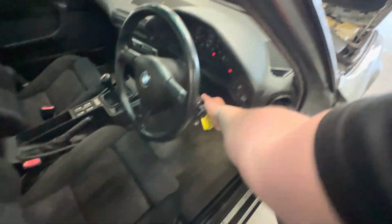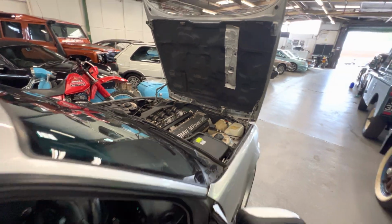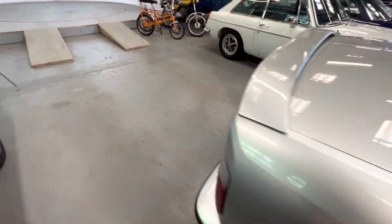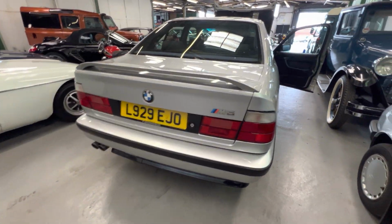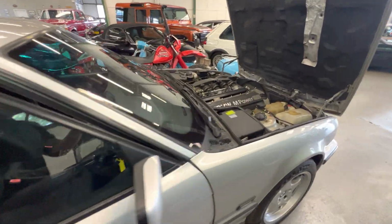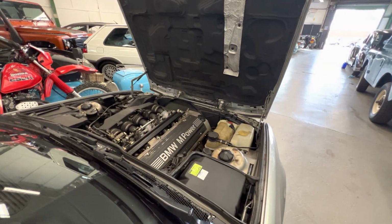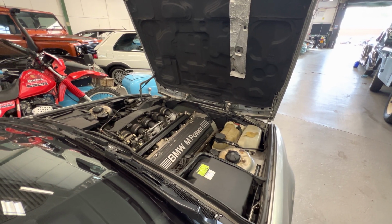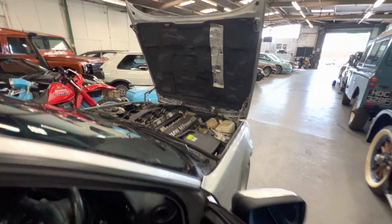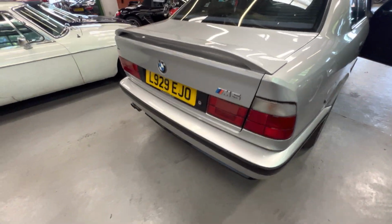So we'll do that. Yeah, fires up straight away. No sign of any smoke. No nasty rattles from the front. Lovely and smooth. It is cold, but we'll give it a very gentle rev. Again, as you can see, no sign of any smoke or anything coming out the back.